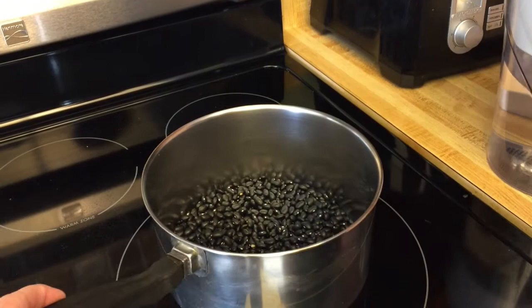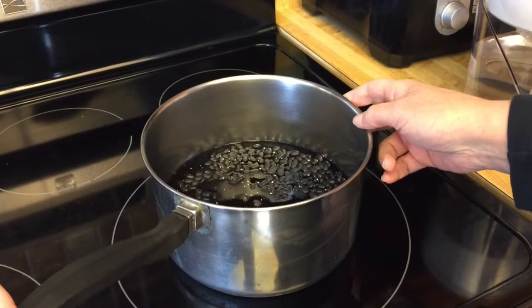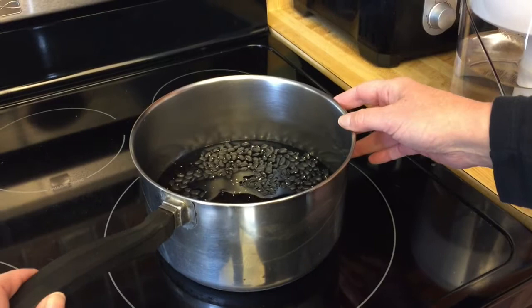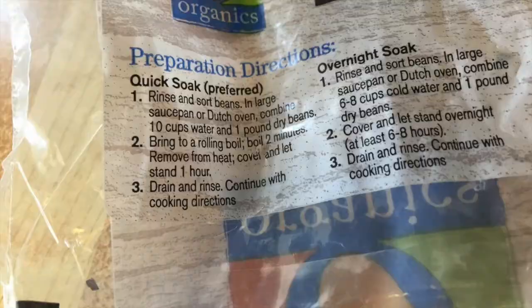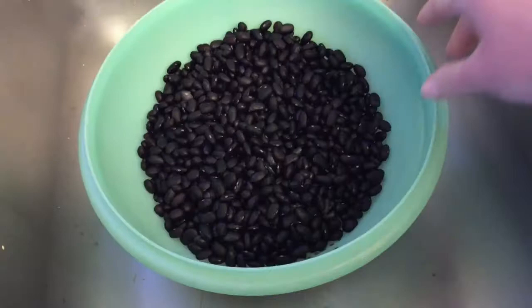I'm going to do what they call a quick soak. So I'm going to take some filtered water, and I'm going to put enough water just to cover them. And then you bring them to a boil, and you turn the water off and you let them sit for an hour approximately. And then you can use them to make dinner. So this is just a little prep time. Drain the beans, and look how much bigger they got after the quick soak.